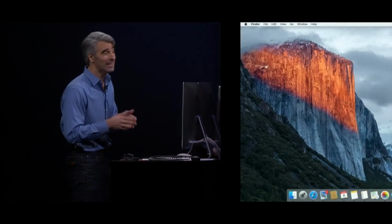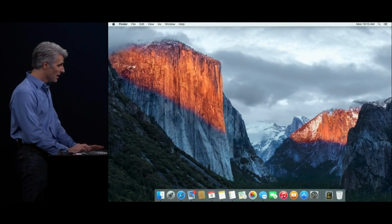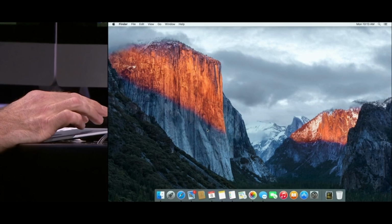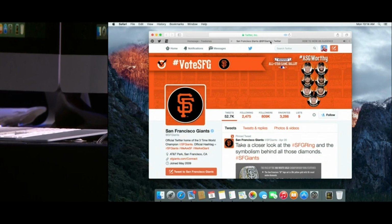A demonstration, whenever you wake your Mac, is finding the cursor. And El Capitan makes this easier than ever. I just do that little shake we all normally do. And there it is. It comes right out to greet you. It's really handy.